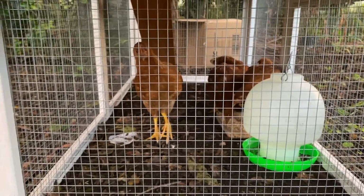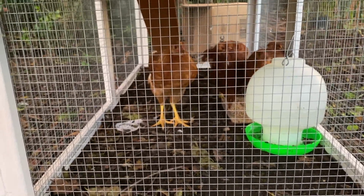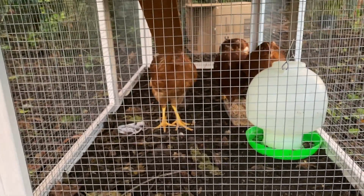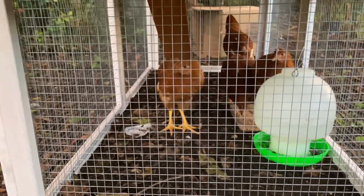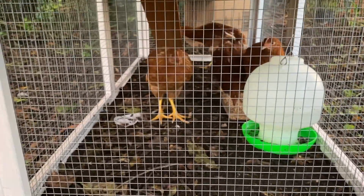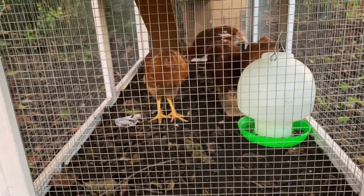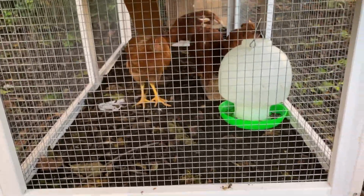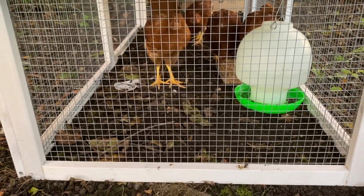Let's have a look down this way. Hi, Del. Hello, little girls. Hey, ladies. Look at you. Aren't you beautiful? Aren't you beautiful? Oh, this chicken spam. Right, I'm going to go and empty their food tray from yesterday and give them a wash.